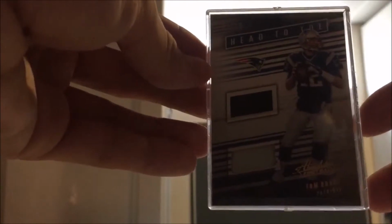An autograph, Matt Moore. And this beautiful card. Tom Brady, head to toe, numbered out of 65. A little piece of shoe and helmet, both game worn. That's now my favorite card in my entire collection, as well as the Sony Michel booklet.